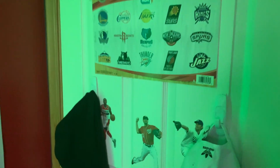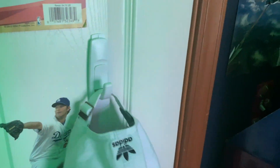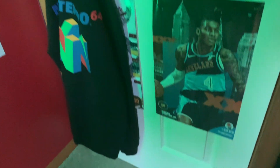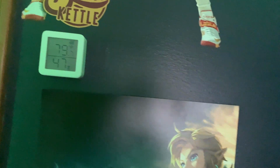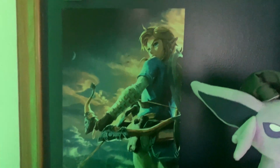Just going down, got a couple of posters. So I got these hooks. I think they're kind of useful. Hang some stuff on there. Got a hat, sweatshirt, a couple posters down there. Then we go kind of over here, a little digital thermostat. My room is pretty hot right now, so I should turn on a fan or something.